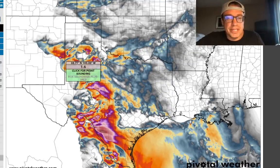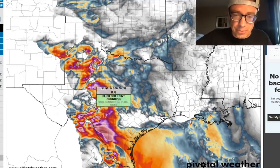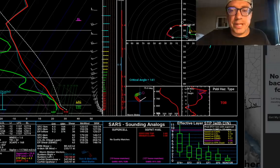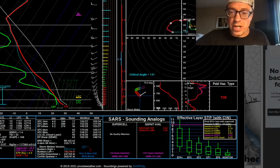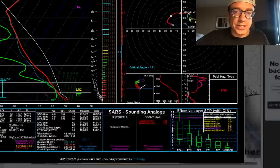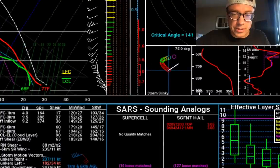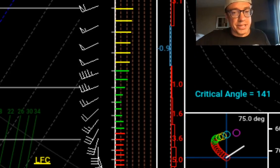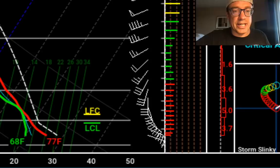0 to 3 kilometer EHI, quite robust. So you can really see this plume feeding that storm off to the south. And let's look at a forecast sounding there at 8 p.m. And those hodographs really elongate down there. Look at that curvature to that flow. Look, you have these strong easterlies. You get a strong low-level jet increasing above 30 knots. You got your mid-level jet west-southwesterly at 50 knots.